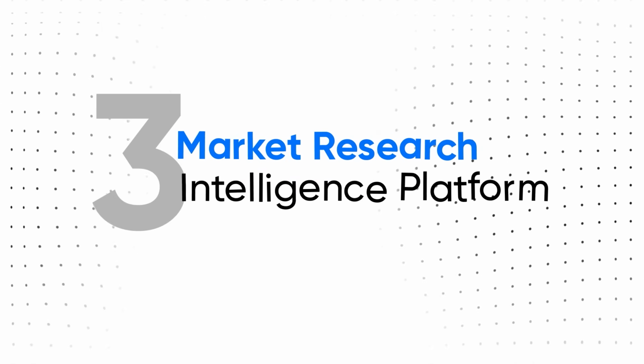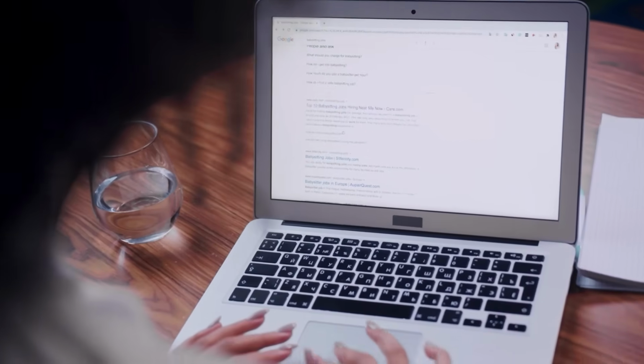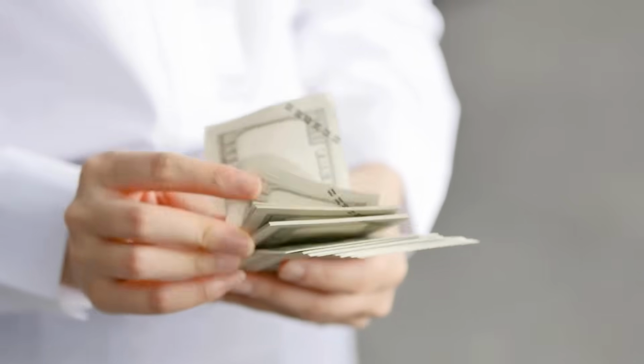Use case number 3, market research intelligence platform. What if you could scan an entire industry in minutes? Not hours of Googling, not paying thousands to consulting firms, just one powerful prompt and boom, GPT-5 delivers a full market intelligence platform. We tested this challenge on it with this prompt.